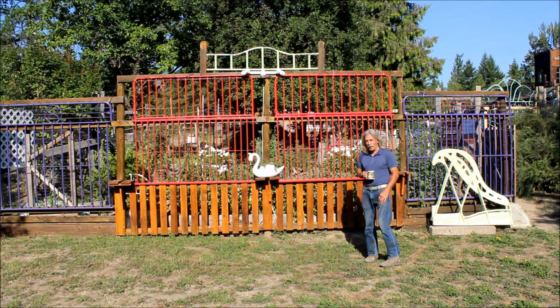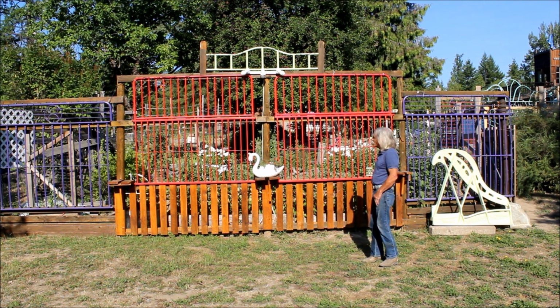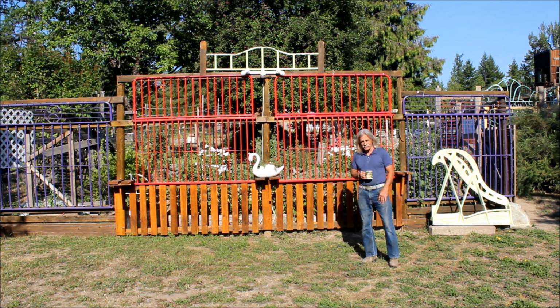And these are all futons and bed frames from what I got from the dumpsters, city dump, you know, going through all this stuff. Painted them all up, made the stage. Keeps the deer out too, and it recycles stuff.